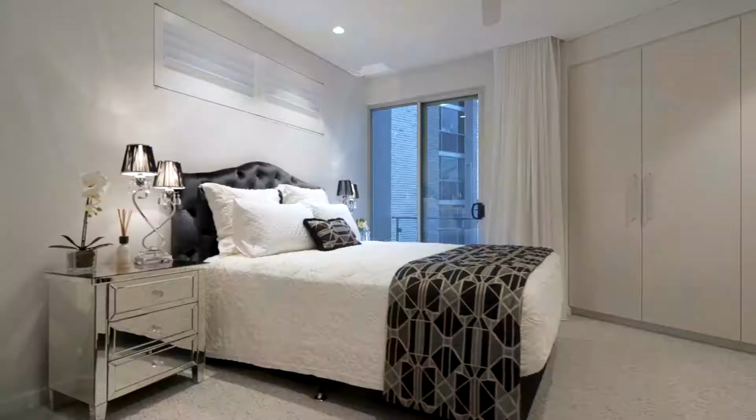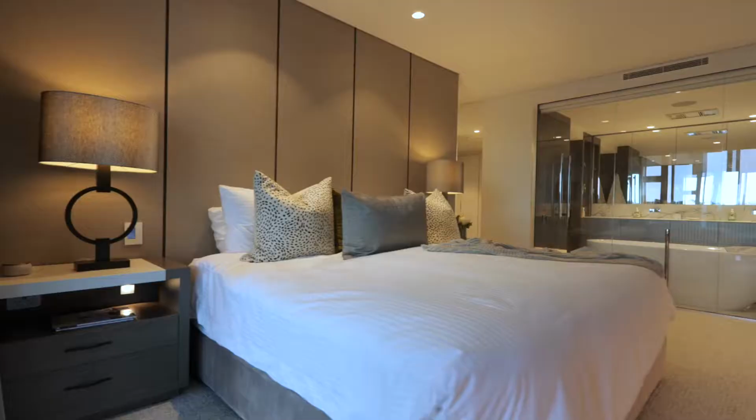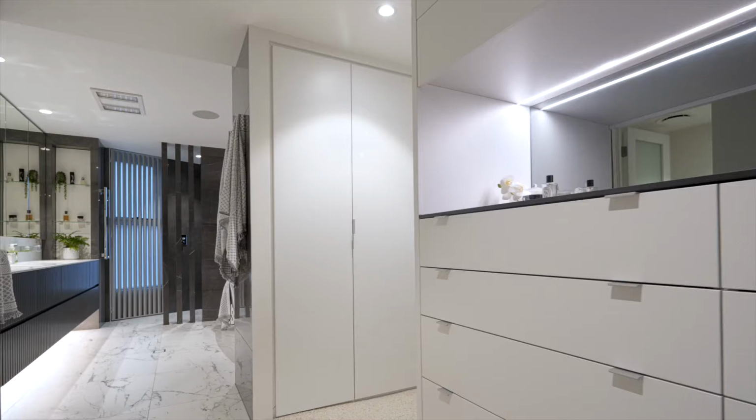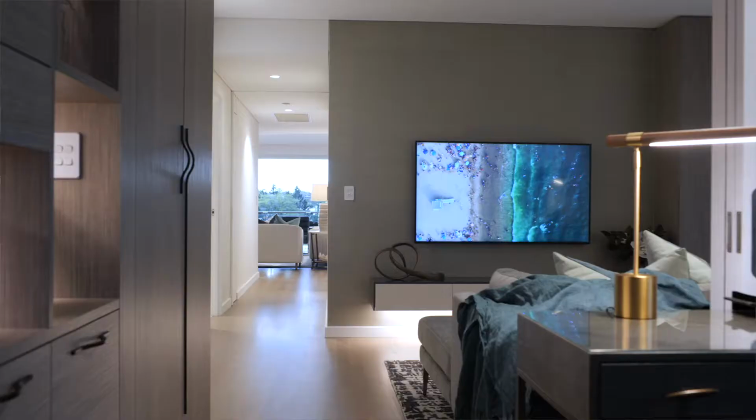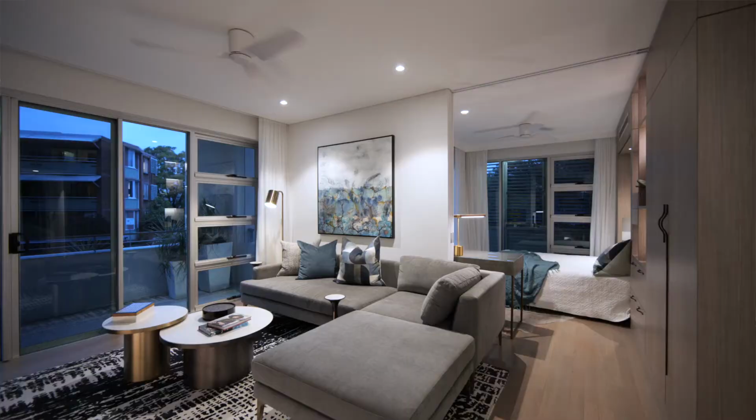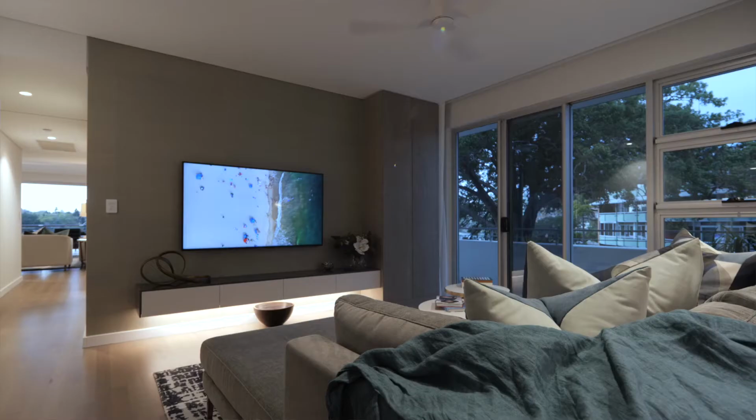There are three oversized bedrooms. There is a fourth bedroom or home office, so it is quite versatile. You can use it as either, and there's a separate cinema room.